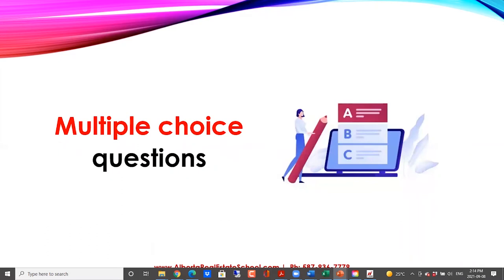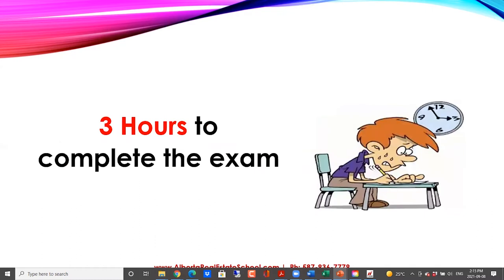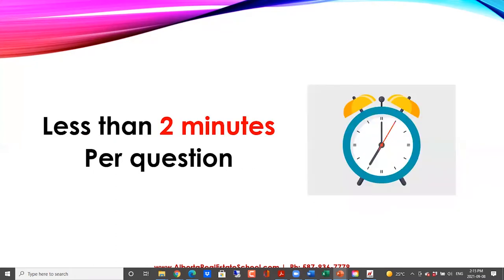All of the questions will be multiple choice questions. So you don't need to really memorize too much stuff. You don't need to write any kind of essays, just multiple choice questions. You do get 3 hours to complete the exam, and all the questions have to be done within the 3 hours. So there's no extensions. Once the time is up, your exam will be done and you'll get the results.